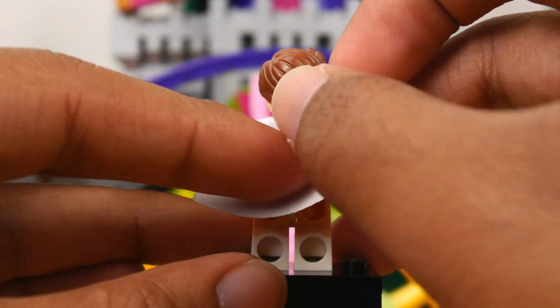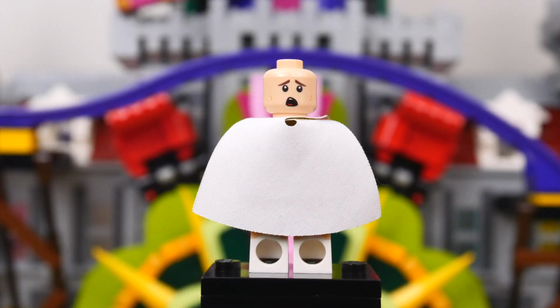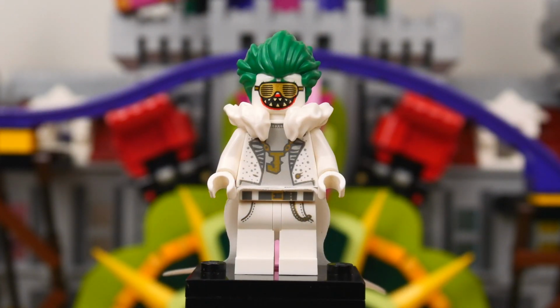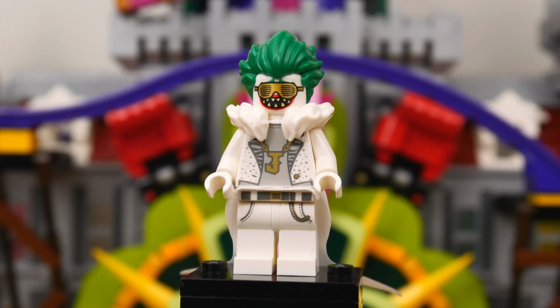I don't think he's as special as Batgirl or Batman, but he's still a great inclusion, especially because this is, of course, his song that he wanted to sing. And last but not least, we have Disco Joker. I believe he sells for about $50 new. Kind of surprised he doesn't go for more, honestly.